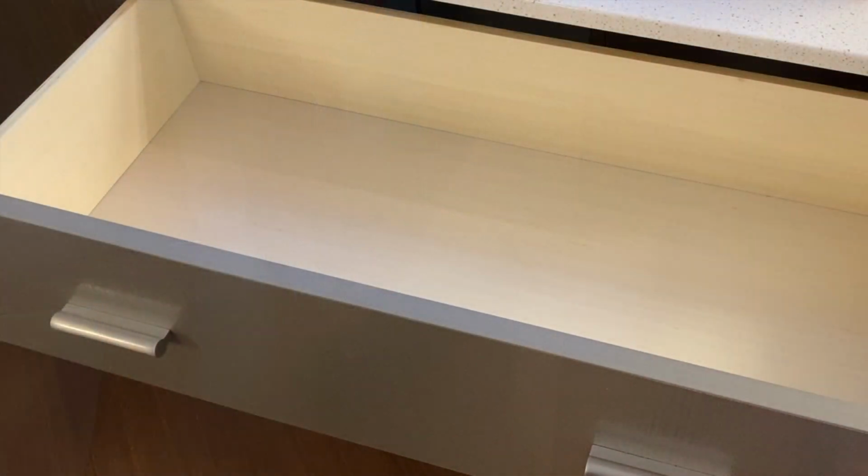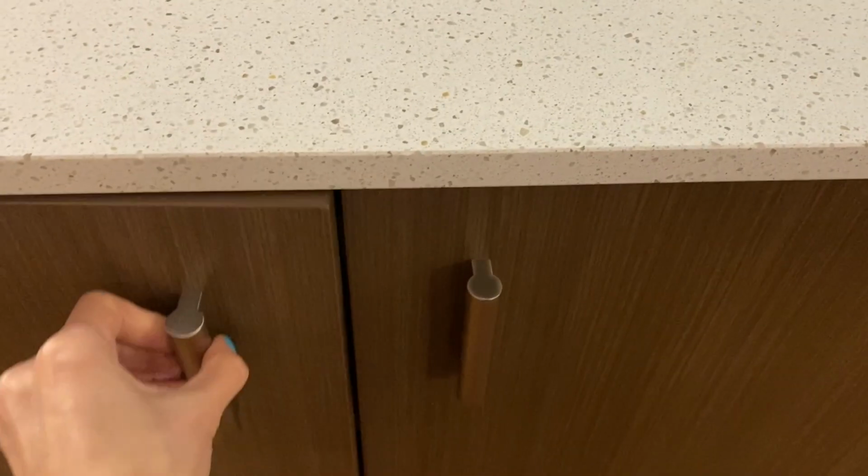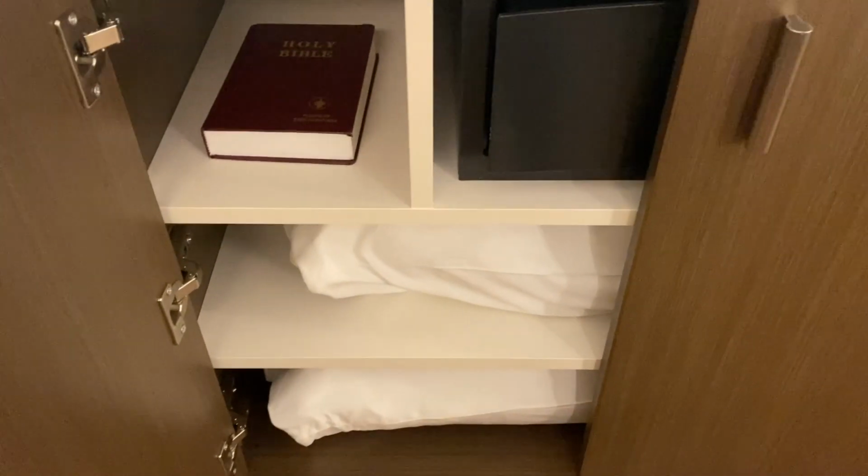In the dresser underneath the TV, there are 3 large drawers if you want to unpack. If you open the doors of the dresser, you'll find extra pillows plus a safe.